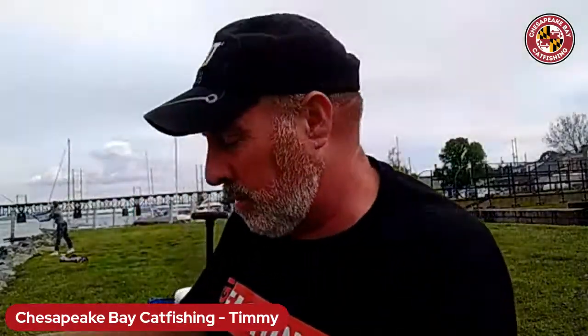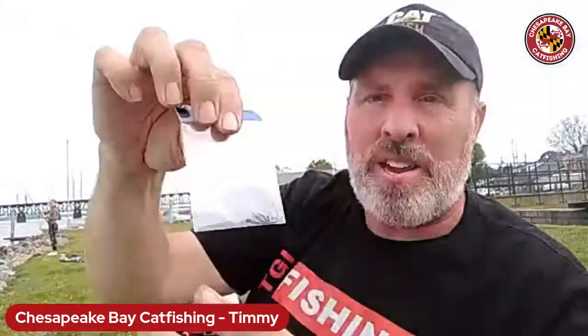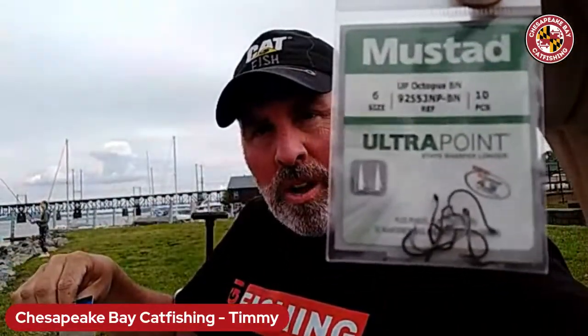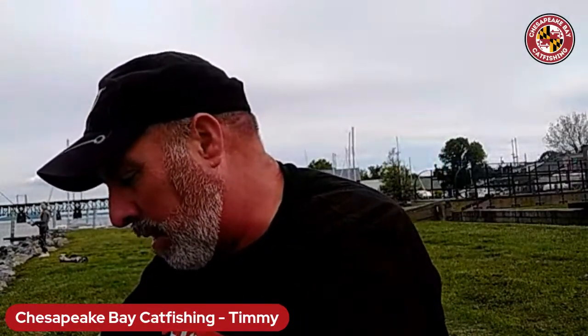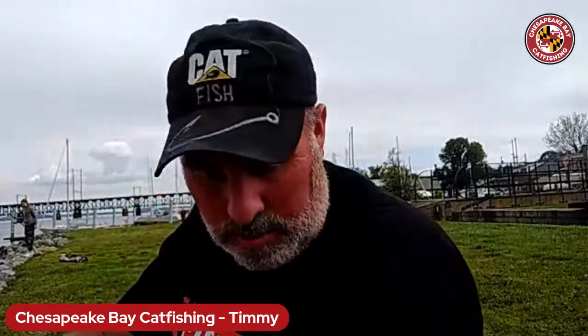Oh, here we go. I tell you what, I've been really liking these circle hooks. These little Mustad Ultra Points. The little thing's gone, but same as these, these little Mustad Ultra Points, little octopus hooks. These things are great. The fish pretty much set themselves. Man, I can't believe that fish broke me off. Put a couple of these on here, a couple night crawlers.